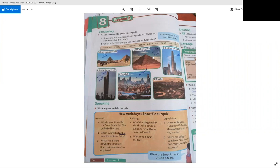The Shanghai Tower, we can describe it as tall. The Shanghai Tower is very tall. Al Hamra Tower is modern and tall. Bangkok, this is the city of Bangkok. It's crowded. And Brasilia, this is another city. We can describe it as very quiet.